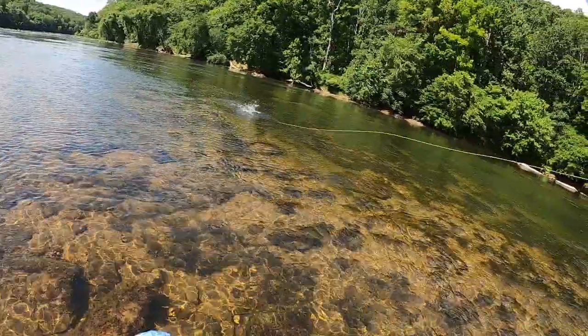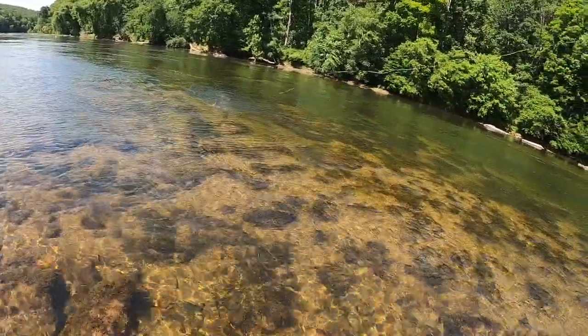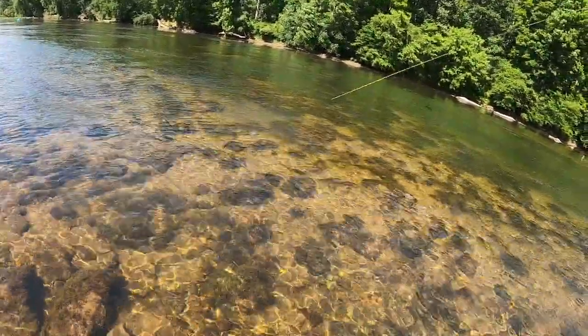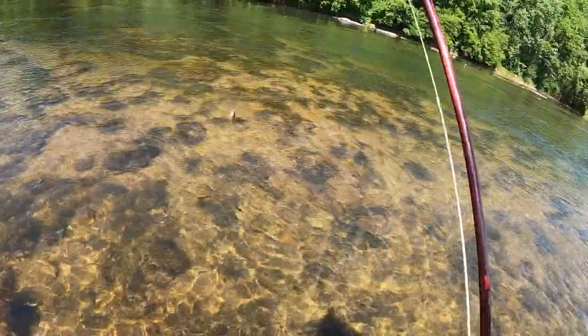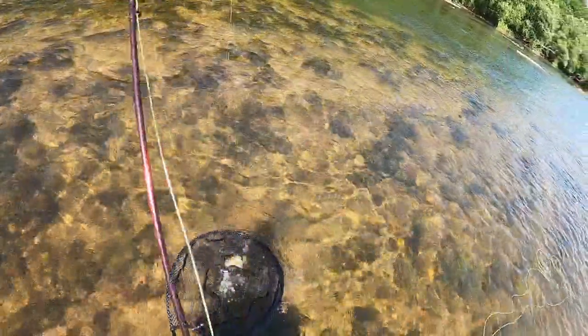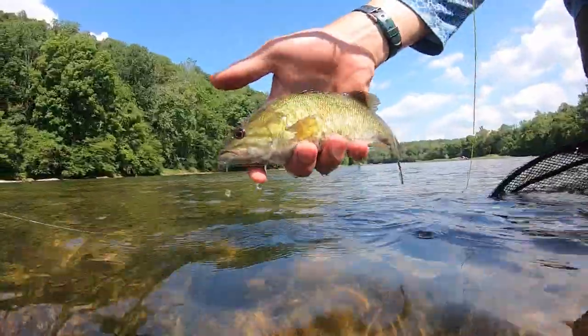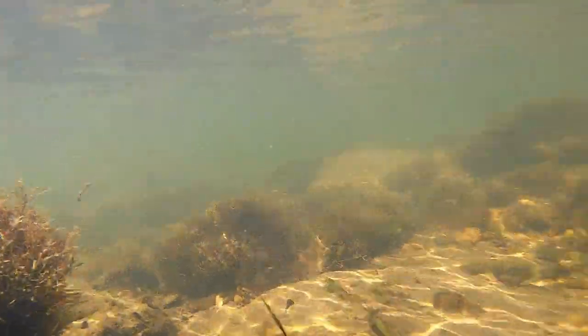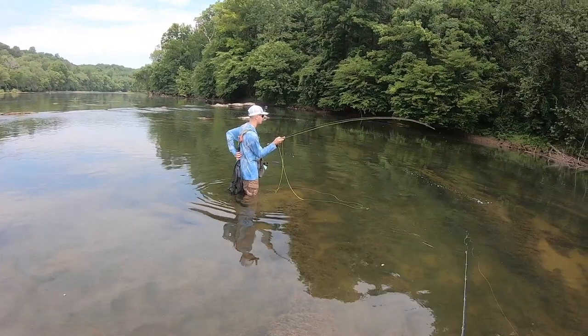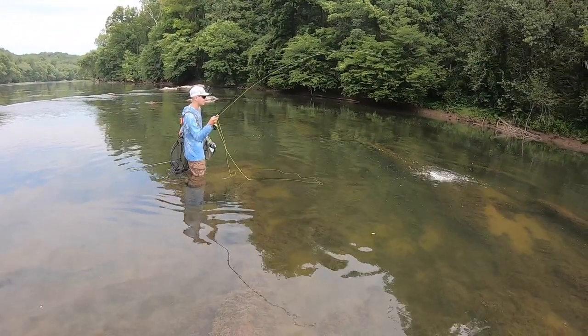There's one. Little smallmouth. Little feisty guy. He ate a Creelex on a floating line. Look at all these shad.